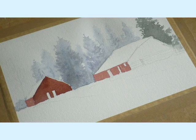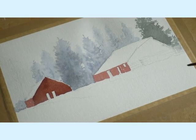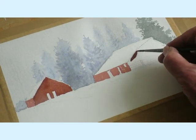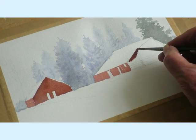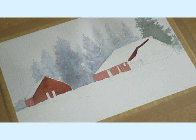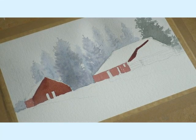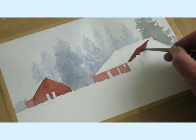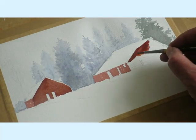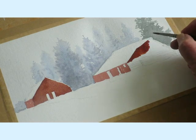Right, here we go again. We've got this same problem. I need to get a dark reddish colour, but not too dark. And that looks a bit too dark as well. Just going to add a little bit of water to it. And there we are. It's just changing it ever so slightly.